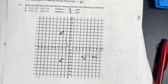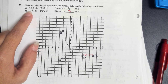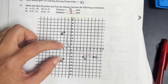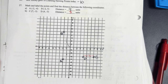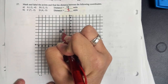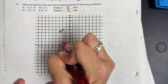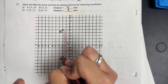Yes, go ahead. On the first one on 27, I put 10 instead of 9 because I added the block just under the lines. Did you try to add a line, like add something right there? Yes. And that's why when I'm doing it, I try to do it by boxes. So, like, this is 1, 2, 3, 4, 5, 6, 7, 8, 9.